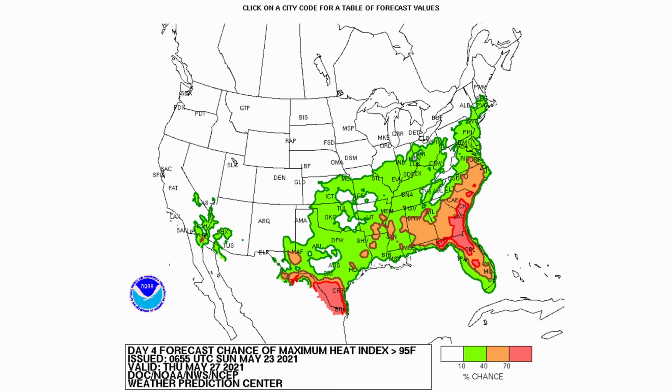We're dealing with a heat index that is expected to be around 95 to 105 in a lot of these areas. So it will be quite warm, and we actually have that 70% plus area showing up for parts of the coastal southeast between South Carolina and Florida. So we're expecting these heat index numbers to be well above 95 in many of these areas. Again, maybe approaching even 105 or higher in most of these areas. And that's a factor of high humidity and high dew points mixed in with these already high temperatures.